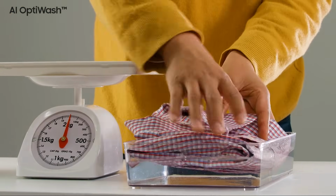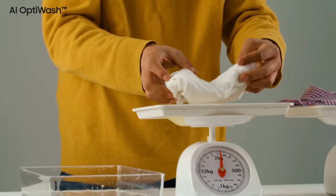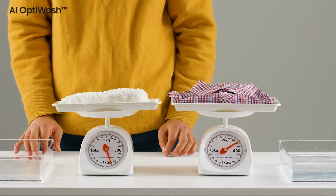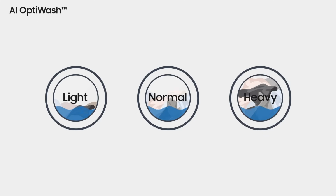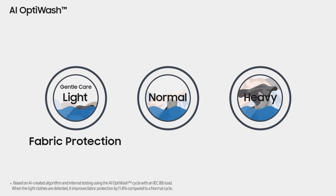Put these clothes in the water and put them back up here. As you can see, the amount of water absorbed varies greatly depending on the material. Fabric detection can notice this difference. In particular, if light loads are detected, it automatically adjusts to the gentle care setting, resulting in a definite reduction in damage to the fabric as the drum gently moves the clothes around.